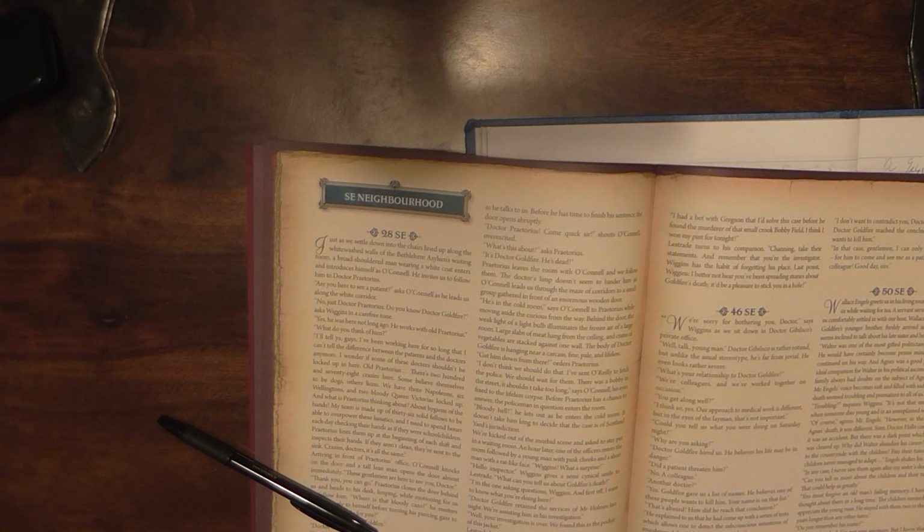"What can you tell us about Goldfire's death?" "I'm the one asking questions, Wiggins, and first off, I want to know what you're doing here." "Dr. Goldfire retained the services of Mr. Holmes last night. We're assisting him in his investigation." "Well, your investigation is over. We found this in the pocket of his jacket." Lestrade hands us a short goodbye letter.